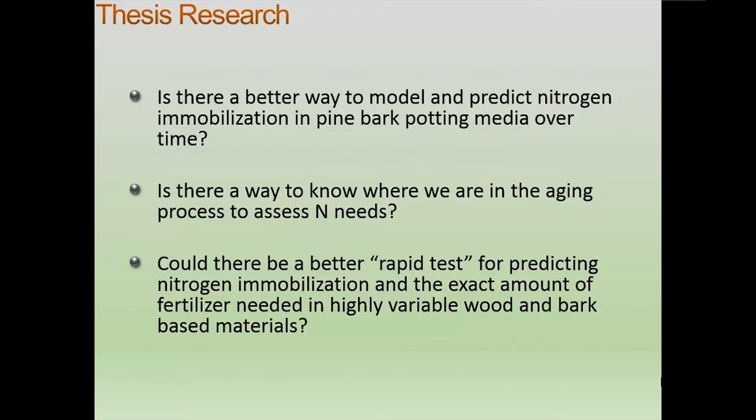My thesis research, which I've just started, so I don't have a lot of data to show you, but I'll still give you the big overview of what we're hoping to do. Is there a better way to model and predict nitrogen immobilization in pine bark potting media over time? Is there a way to know where we are in the aging process so we can understand what the optimal point is for use in growing medias? And could there be a better rapid test for predicting nitrogen immobilization and the exact amount of fertilizer needed, so a bark supplier could come to the lab and just know if it's at the right point for being used within a day turnover time?